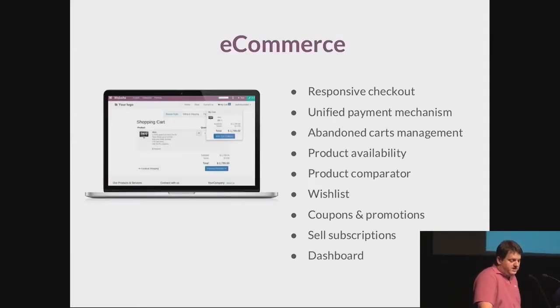For the e-commerce, we did a responsive checkout, unified payment mechanism. That's super cool. Now you can not only charge people directly from Odoo without having a redirect to the payment processor or gateway, but you can also charge from the backend or the front end, when you charge someone from the website because he buys something online, and then you can use subscription with the same token, or you can decide to charge him from the backend. So you have a unified payment gateway that works everywhere: subscription, backend, the online quotation, the e-commerce, and all those things.